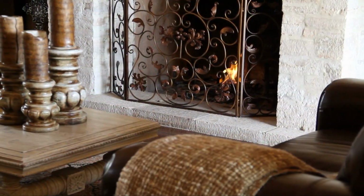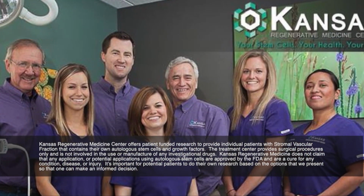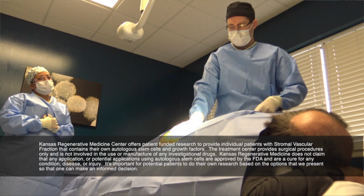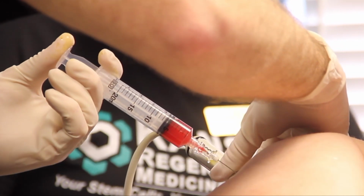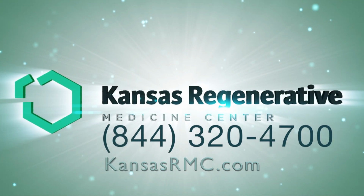I'd been sleeping in my recliner for about 2.5 years because it hurt too much to sleep in bed on my side. I'd heard about Kansas Regenerative Medicine Center on the radio. Got down there at 8 o'clock in the morning, and by 11:30 the procedure was all over. They just took some fat out of my side here and spun that down for about 45 minutes and then injected it in my shoulders, and I was on my way. It's something you don't hear about, but I thought it was worth a try, and I'm really pleased. It's really worked out well for me.